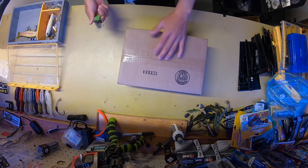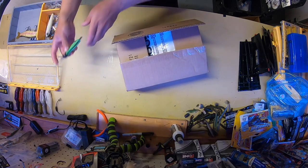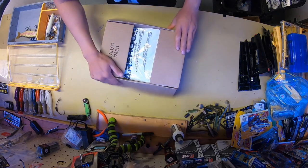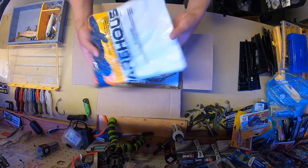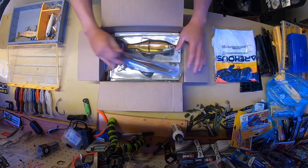This is a Tackle Warehouse order I made about a week ago. I think I remember what's in here, but everything in here, like I said, is targeting big Delta striper. Okay, got the old t-shirt, got about 1,000 of those. What do we have? First bait.